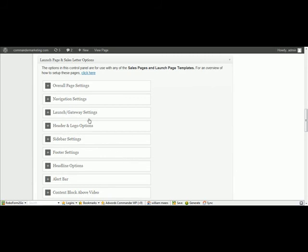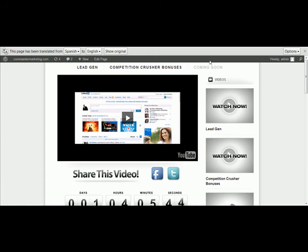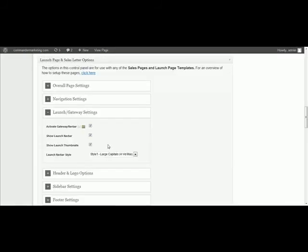So now that we know it's a sales page, we want to go to the launch page and sales page options, because that's where everything's at. Now if you notice, any page that you have set up in the funnel config, you're going to want to make sure you click active gateway and navbar. I choose to show the launch navbar. The launch navbar is this right here, so that they can see what's coming, or oh, there's 2 more videos left, that means I need to check back, so they know to come back. I also do thumbnails for the videos, and then I typically choose the 4 videos format because they're large, but you can go all the way up to 6.